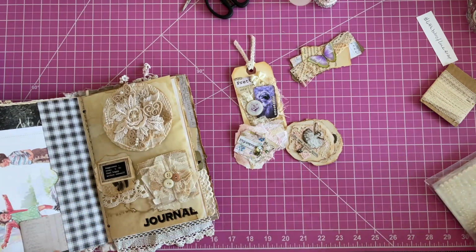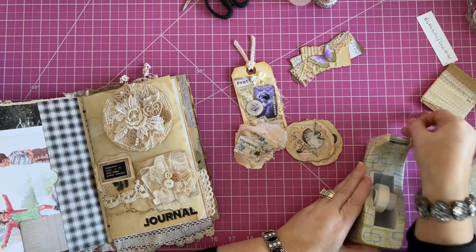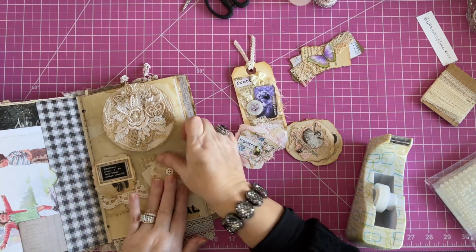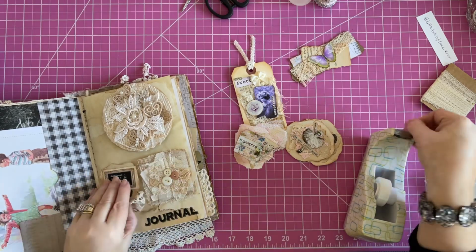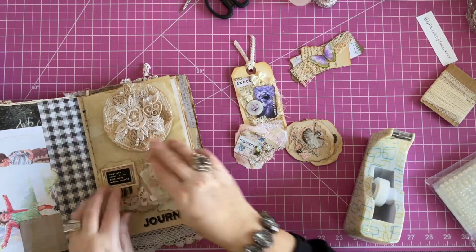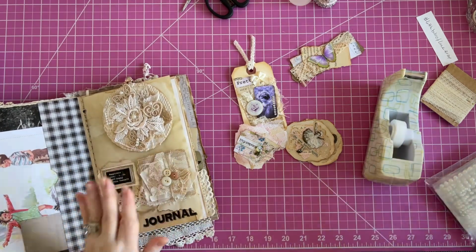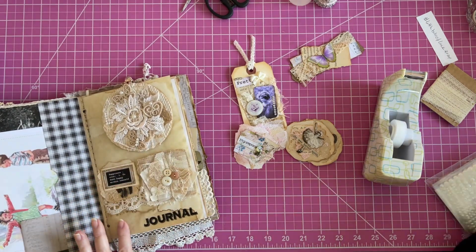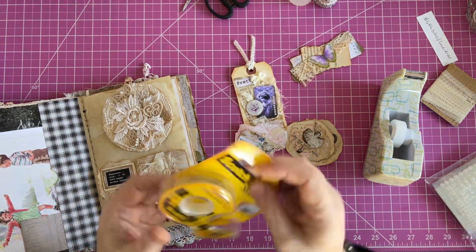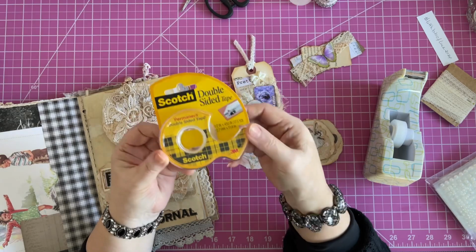Now, I don't want to glue them on here. I'm going to use just some double-sided stick tape because it comes off fairly easy, even though it says it's permanent, because it's going on fabric. It doesn't mess with it. Now, I'll show you what, let's see, where'd my roll of tape go? I was going to show you guys. Oh, that's what this is. It's Scotch double-sided tape.